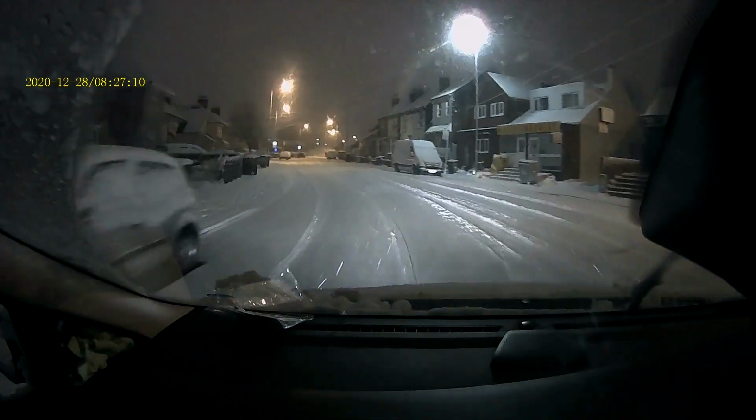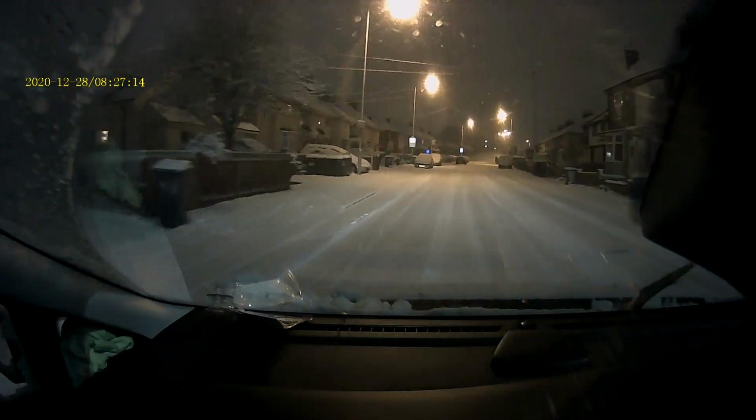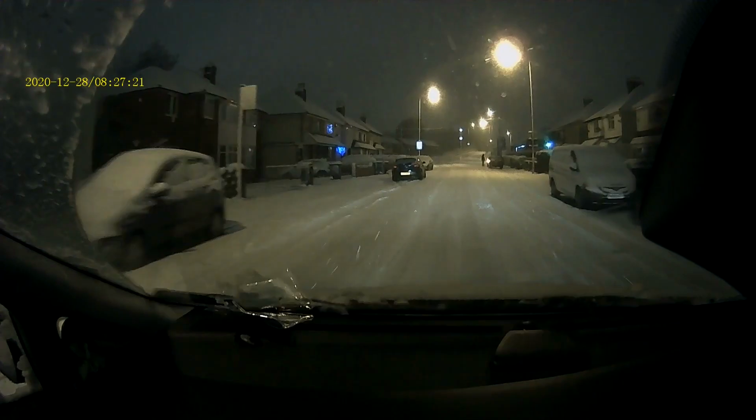So although I'm only doing less than 20 miles an hour, I've popped myself into third gear. Might even try fourth, let's see how it feels. Doesn't like that, let's try third.